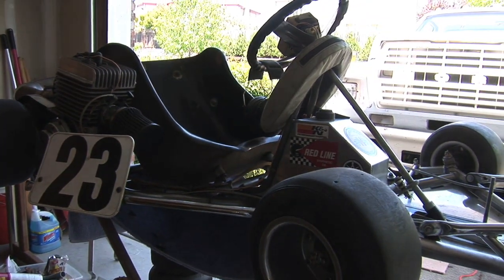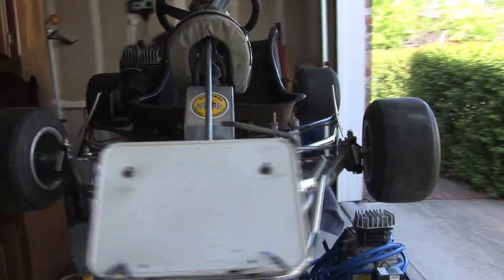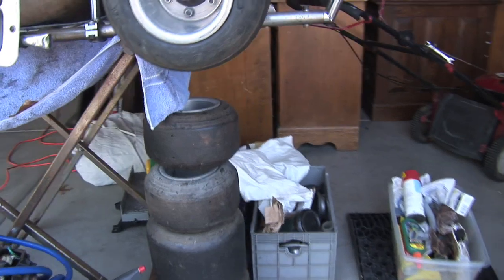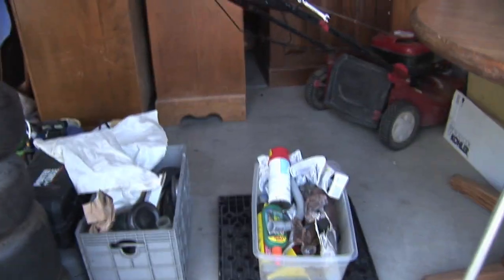Runs great. Comes with tires, extra clutch parts, sprockets, different things for it.